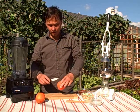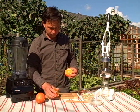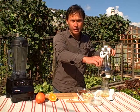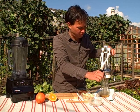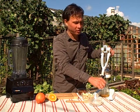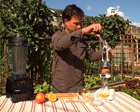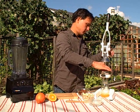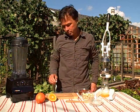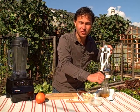So next we're going to go ahead and take this tangerine and just simply cut it in half. Put this on the juicer here and just bring the handle down, and it's basically going to easily squeeze out all the juice. I like this machine a lot because it's just very efficient, doesn't take any electricity. It's actually really easy to clean, has only 2 parts to clean once you're done. So there's our tangerine, nice and dry. Take the other half, squeeze that out. Man, tangerine juice smells so good.